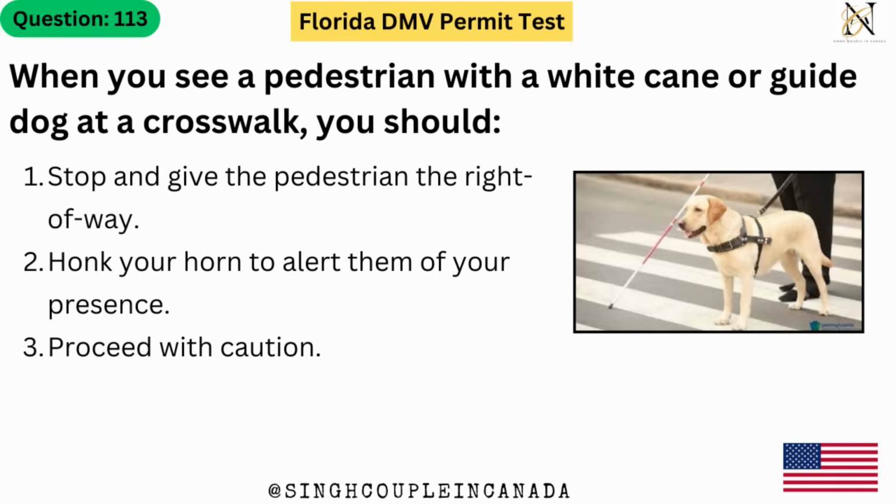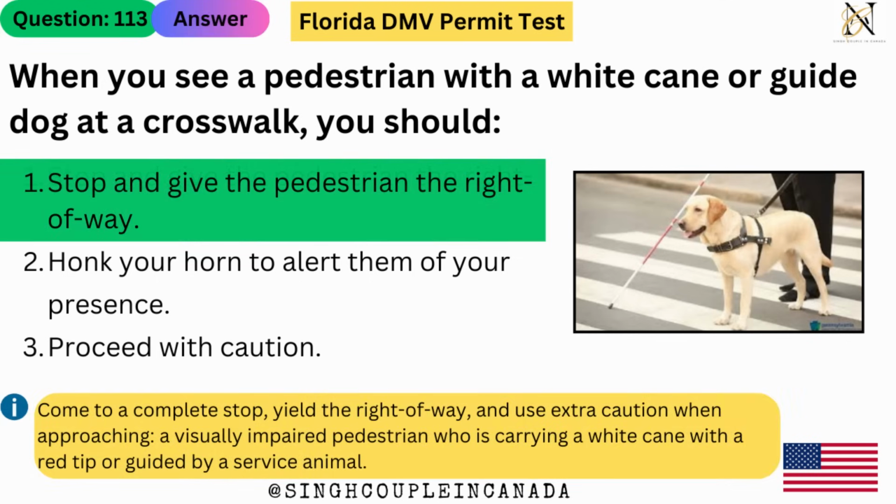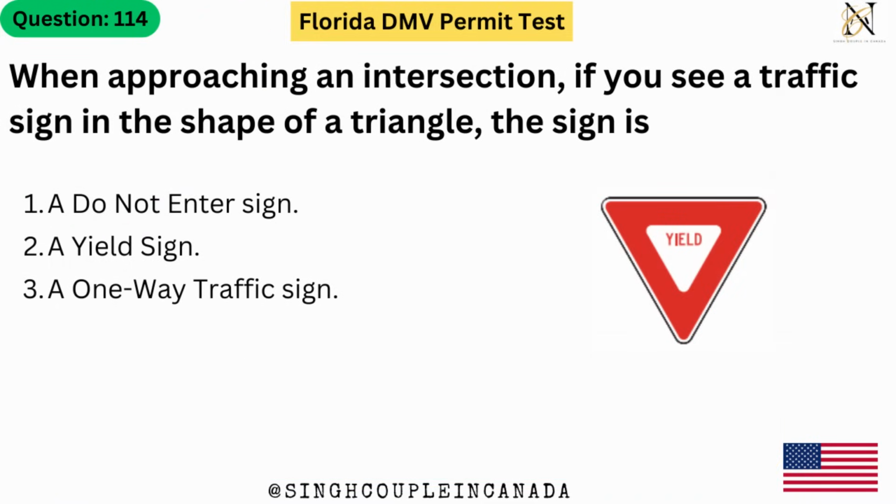When you see a pedestrian with a white cane or guide dog at a crosswalk, you should 1. Stop and give the pedestrian the right of way. 2. Honk your horn to alert them of your presence. 3. Proceed with caution. The answer is 1. Stop and give the pedestrian the right of way. Come to a complete stop, yield the right of way, and use extra caution when approaching a visually impaired pedestrian who is carrying a white cane with a red tip or guided by a service animal.